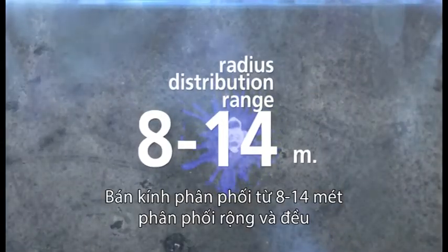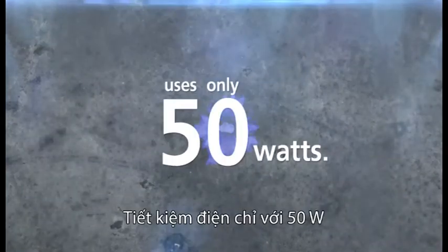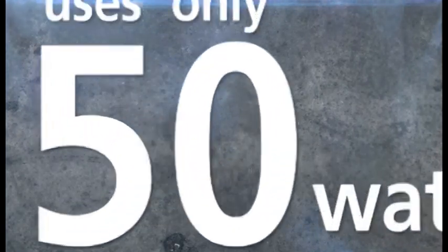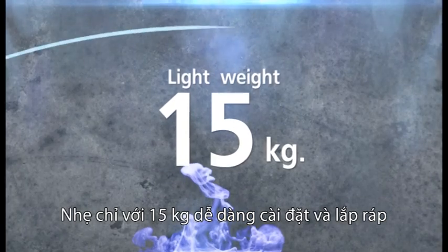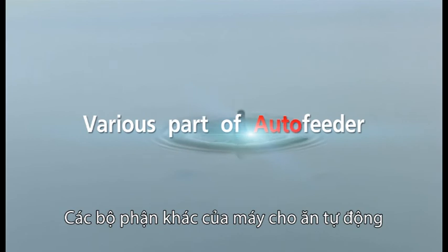8 to 14 meters radius distribution range, widely and equally distributed. Savings on electric bills using only 50 watts. Lightweight, only 15 kilograms for ease of installation and handling. Various parts of CS Autofeeder.